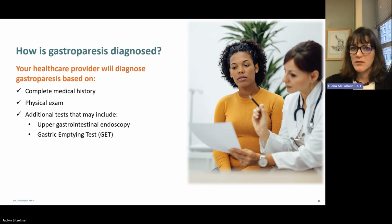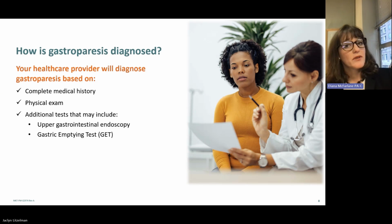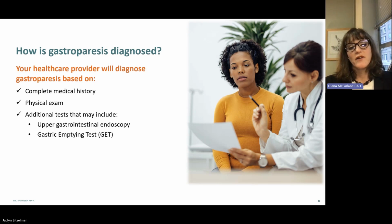And then we do a complete physical exam. And then we talk about diagnostic testing. And specific to gastroparesis, we need to perform an endoscopy, an upper endoscopy, to ensure that there's nothing in the stomach, like an infection with a bacteria or an ulcer or some other cause of nausea and vomiting. And then we need to perform a functional study called the gastric emptying test, where we have you eat food and then watch to see how long it takes to get out of the stomach. Those are the basic diagnostic tests for gastroparesis.